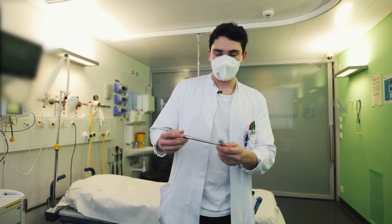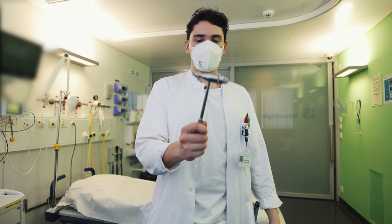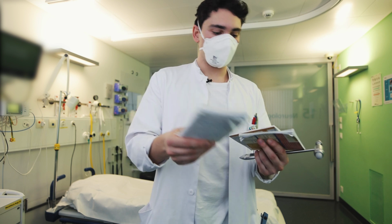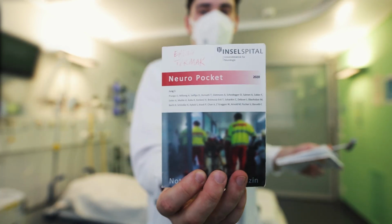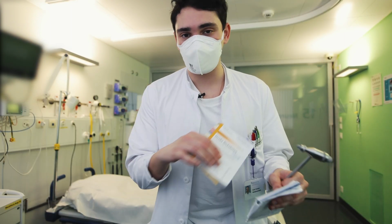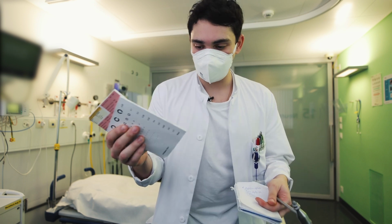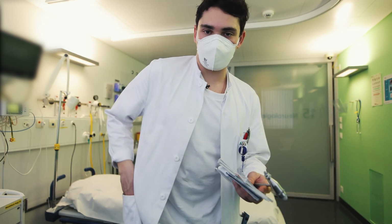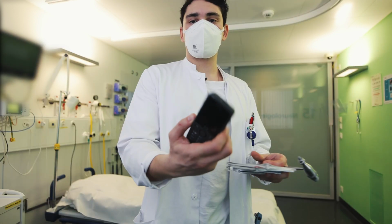Right here I've got a reflex hammer. Pretty important for a neurologist. Got a little notebook right here, a stroke guideline book, and also a neurological emergency guideline book. These little booklets come in handy nearly all of the time, and a big thank you to the people that came up with this idea. It's really good. 2 more things in this pocket. Of course, a lamp to check pupil reflexes and a telephone.